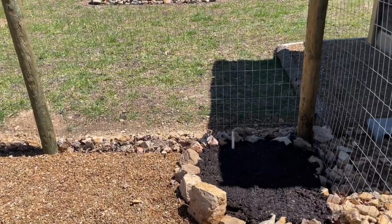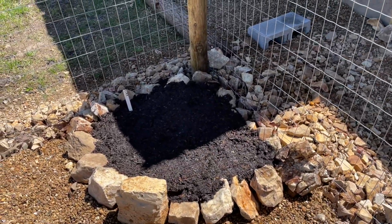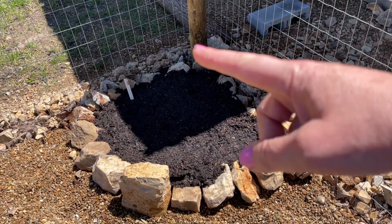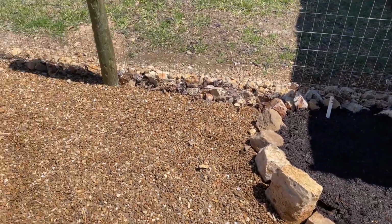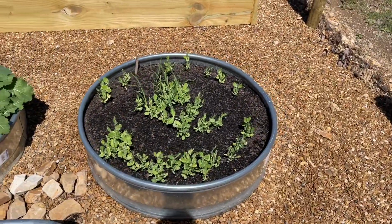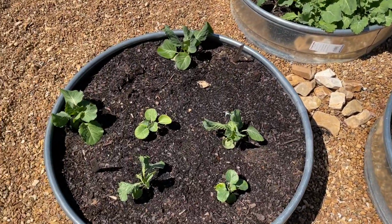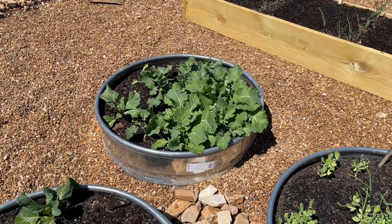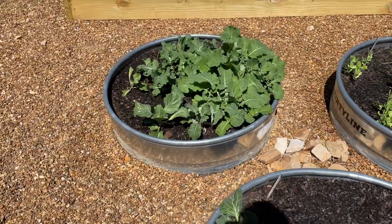Garden update. In this new bed that I made last weekend, I planted dill seeds and marigolds. So hopefully that'll work. My peas are coming up pretty decently. Cabbage and broccoli is looking really good. The collard greens are looking really, really good. They're kind of taking the bed over.